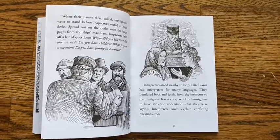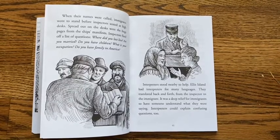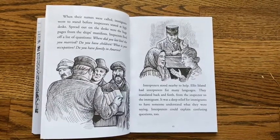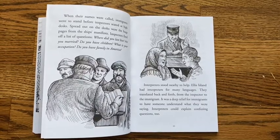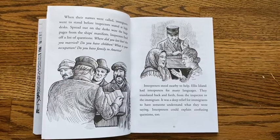Interpreters stood nearby to help. Ellis Island had interpreters for many languages. They translated back and forth from the inspector to the immigrant. It was a deep relief for immigrants to have someone understand what they were saying. Interpreters could explain confusing questions too.